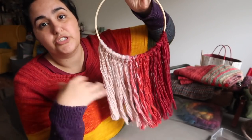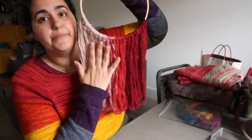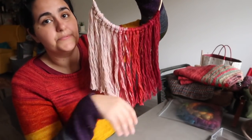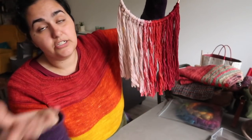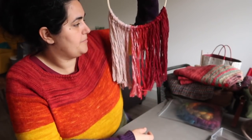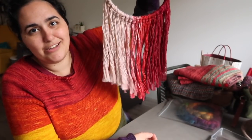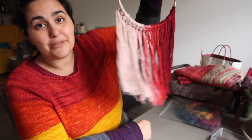So I created one giant roving log type thing on my blending board out of these fibres, and then spun a single. It's all a single ply. You don't have to spin the yarn to make this. You can just use yarn you have in stash. You could use scraps, you could do whatever you want, but because I had a specific colour scheme in mind for Layla's room, obviously with the red, this is what I went with.